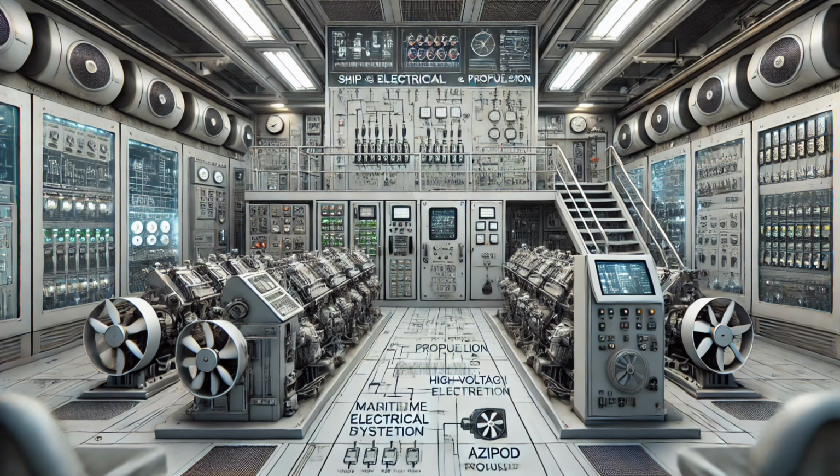Okay, so we've talked about the generators. What about those high-voltage transformers? What do they do? Transformers have several jobs. One is to isolate different parts of the electrical system from each other. That's really important for safety. It stops a fault in one part of the system from spreading to other parts. And of course, transformers are what you use to change the voltage. You might need to step it down to a lower voltage for some machinery, or step it up to a higher voltage for transmitting power over longer distances within the ship. Less current means less energy lost as heat.